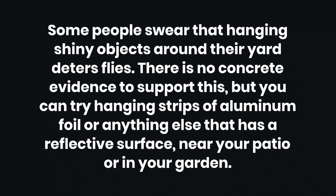Tips. 1. Some people swear that hanging shiny objects around their yard deters flies. There is no concrete evidence to support this, but you can try hanging strips of aluminum foil or anything else that has a reflective surface, near your patio or in your garden.